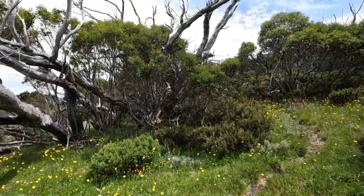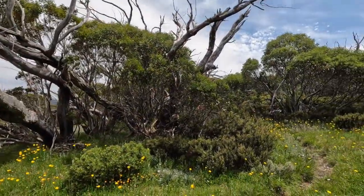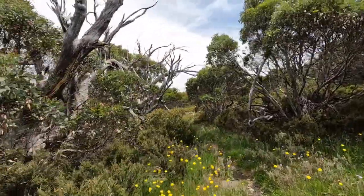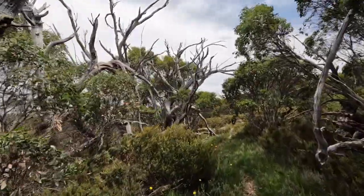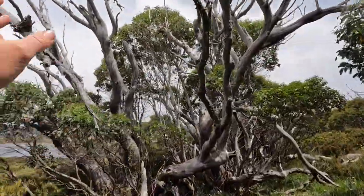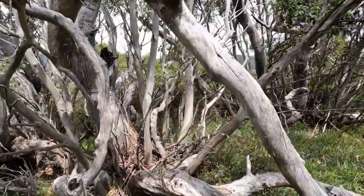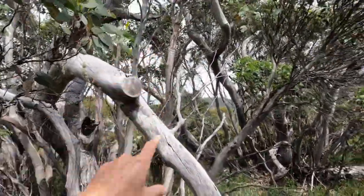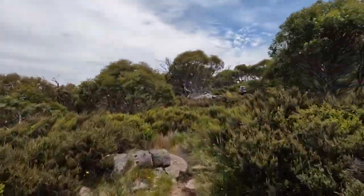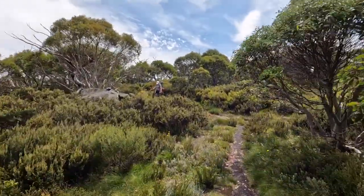The other interesting thing is these are snow gums. You see these dead branches? These dead branches are from the fires back in 2003, so 20 years ago. But the interesting thing is they're fire-resistant trees. How? The main branches got burnt and killed, but down in the ground where the growing part is didn't, and you can see the new stems that have come up and started to take over. They're called snow gums. Anna's ahead of us. Better get my butt into gear and catch up.